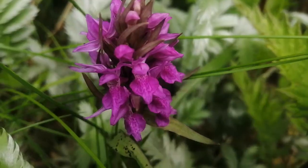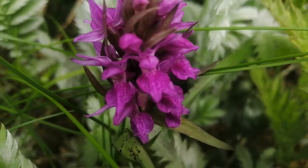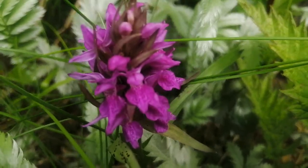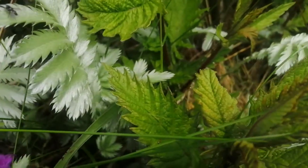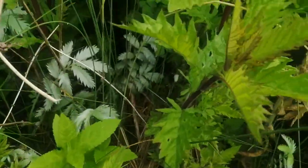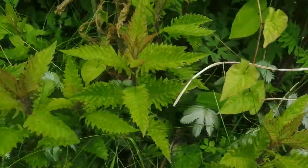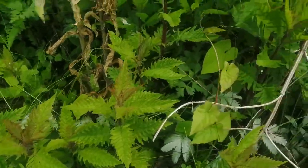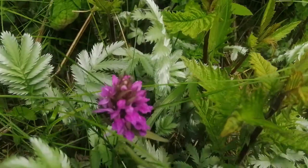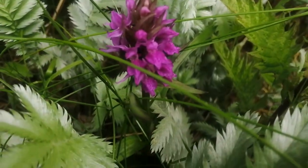Let's see if we can find... And yes, there surely is another one here. In great focus for once, I'm glad to say. And it's growing amongst gypsywort, my favourite herb. And the gypsywort here is quite dense and further on in its development. Again, plenty of silverweed here, but the main plant of interest is southern marsh orchid.